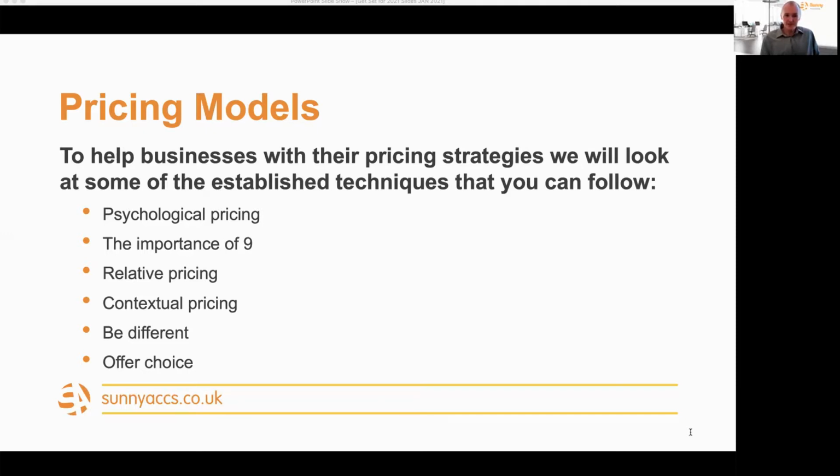And the same applies online, and sometimes it can be down to things beyond the price. Even the look of the website or the services offered alongside products can make a difference in how much is charged. A business should therefore look at the non-product/service changes it can make that will justify a higher price.